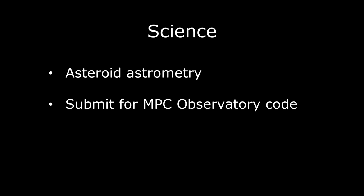They've been able to do some asteroid astrometry, and the goal here was to pull the astrometry together to submit it to the Minor Planet Center to get an MPC observatory code for the telescope. So any future work or observations, data reduction from it, or even discoveries can be immediately sent in, and we have an official observatory code.